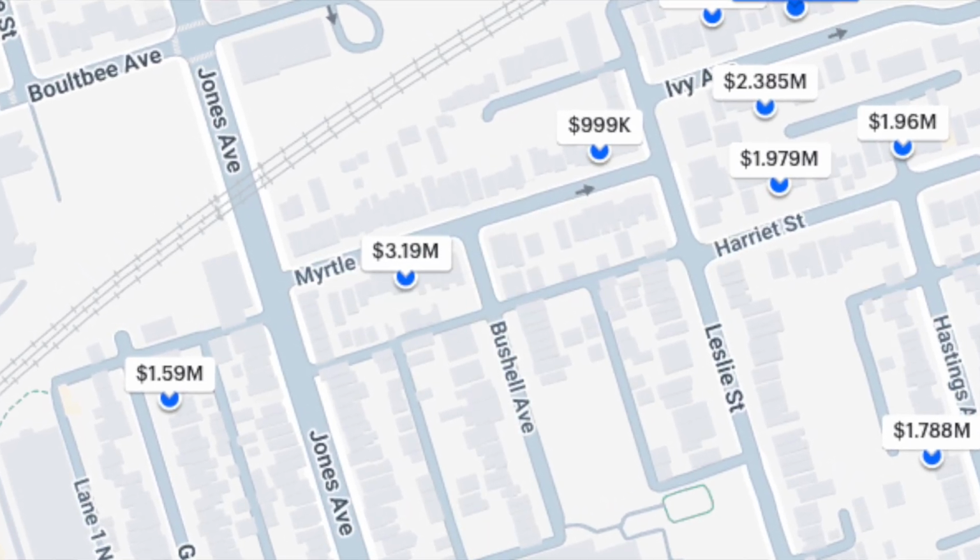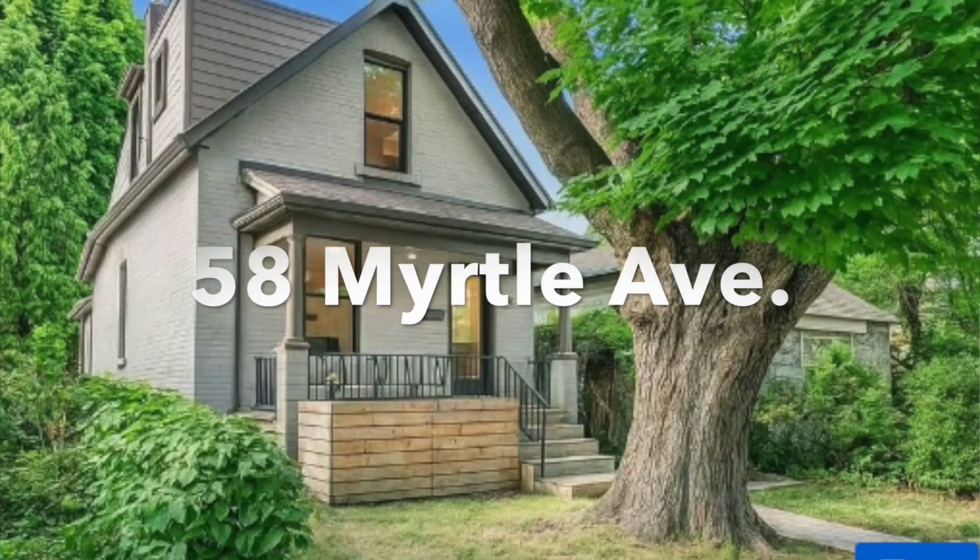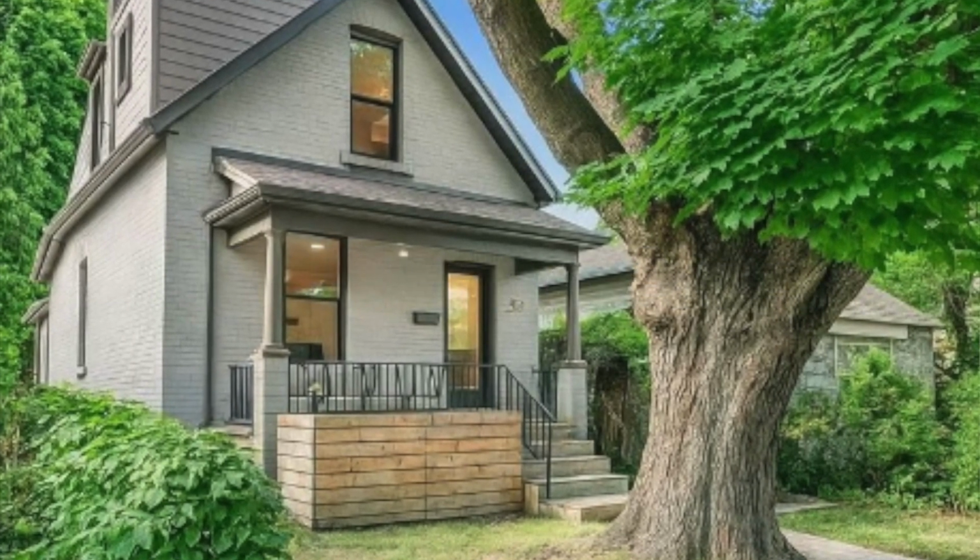Okay, so like I say, it's going to be a little bit different format here. We're going to get to a couple of properties, and the first one, I'm bringing an image up here. We featured this last year, and it's back on the market. It didn't sell. It's 58 Myrtle, and we've already featured this property, but they took it off the market, and it's back on the market. I have full permission to market this property.